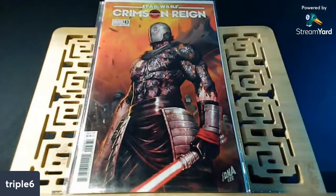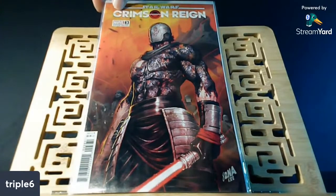Check this out. We've got Star Wars Crimson Reign number 3. This is a 1 in 50, some DNA. David Nakayama goodness. Just a dope cover.